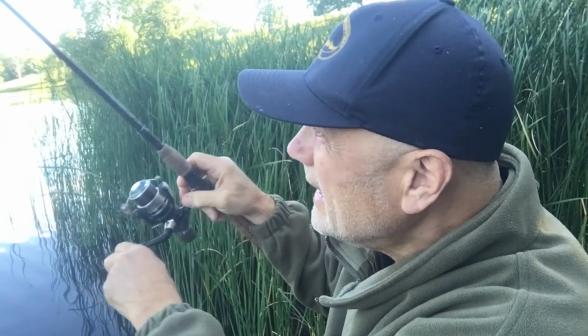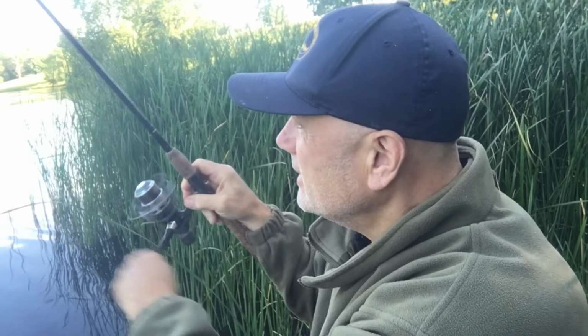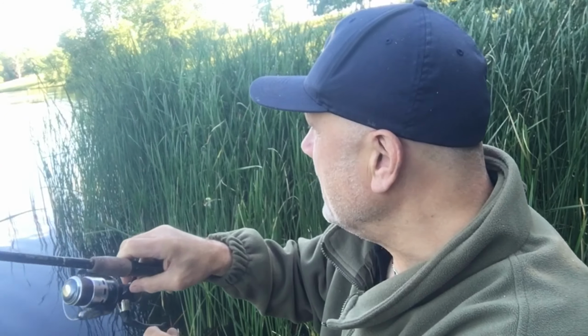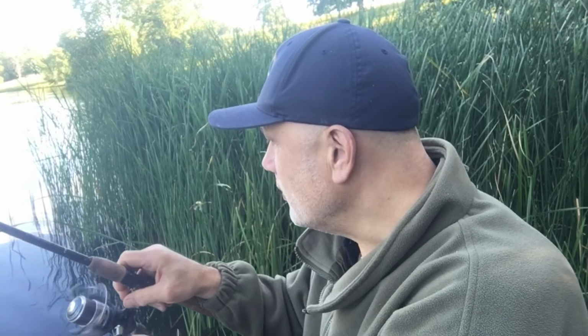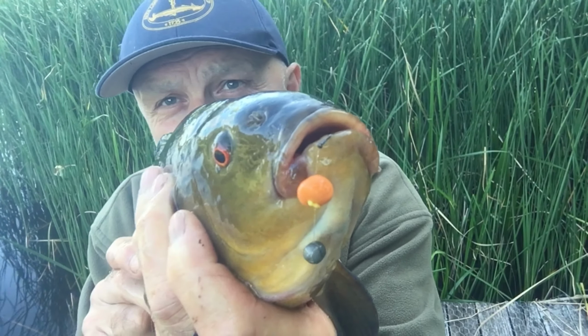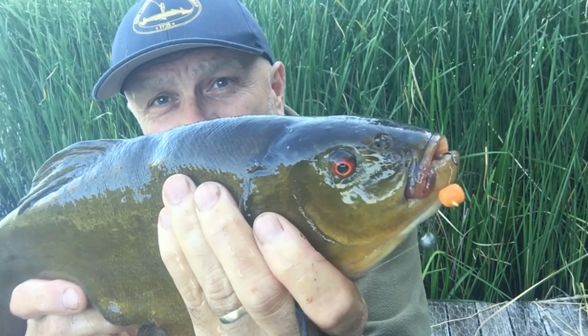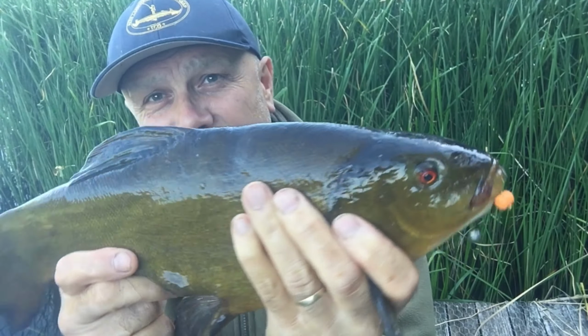I'm doing quite well, and I decided to switch hook bait to a Tutti Frutti pop-up. So a corn-shaped popper boilie, but it's orange. Tutti Frutti, and I'll tell you what, it's been in the water about 2 minutes, and I've got another tench on. There it is. I put a split shot on, a swan shot, and then flick the bait out. I'm fishing about 20 yards, and that's the fish.